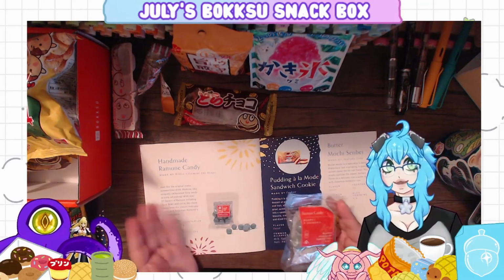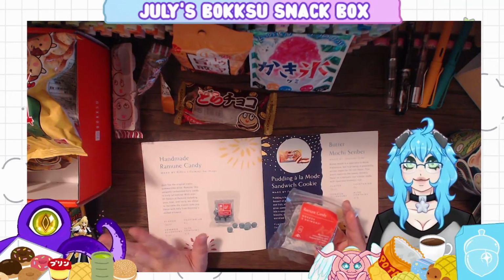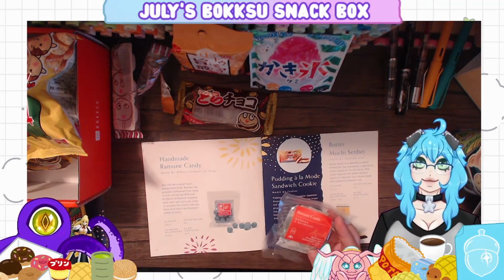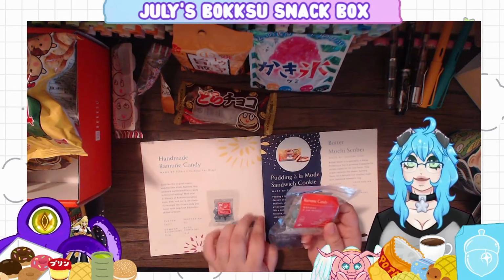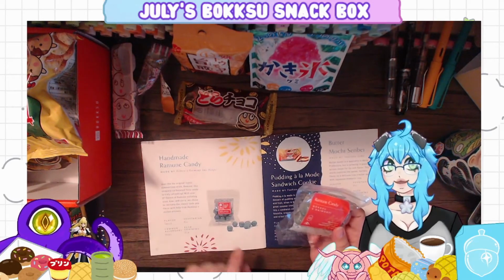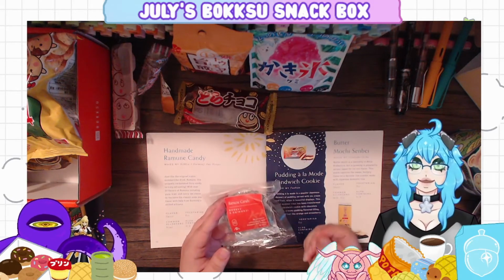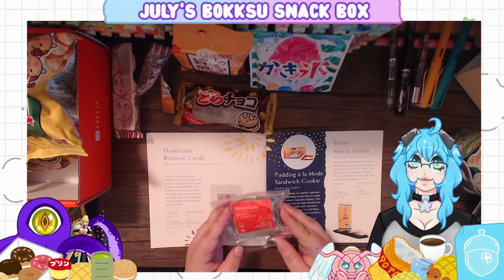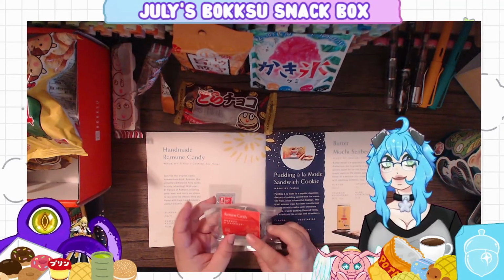So every time we get these packages, I open them up to make sure that everything looks okay and there's no damage to them. And we found that this company that makes hard candy specifically for Bokksu, I've loved every flavor they've made that we've gotten. So as soon as I saw that these were in here, I had to open it up and have one. So far, the alcohol one was my favorite, the one with the bit of alcohol in it. This one is probably my favorite, actually, since I've tried it.